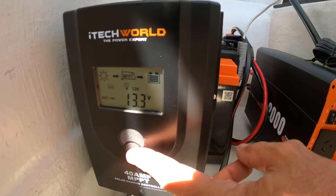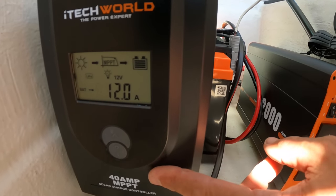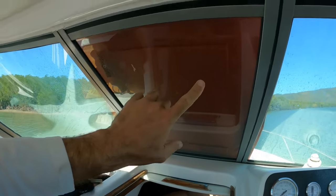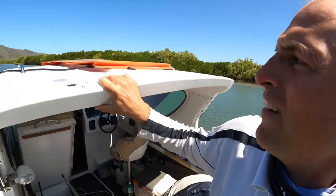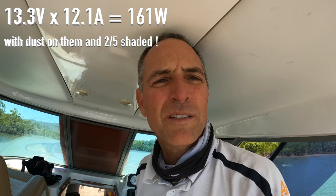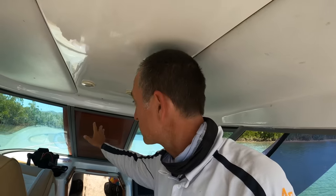Voltage, where's voltage? 13.3. And pumping in right on 12 amps. There you go. These two are away from the sun, those two panels. And then the other ones are right above me here. We know we're near midday. It's 2:30 in the afternoon. Let's have a look. Three up top and two at the front. So that's even better. I'm getting like 140 watts, something like that, from just the three. And those two aren't even, they're literally in the shade.